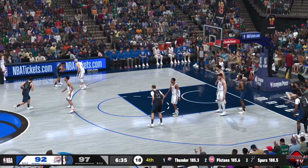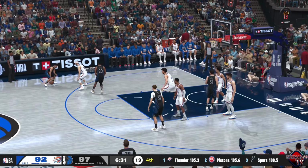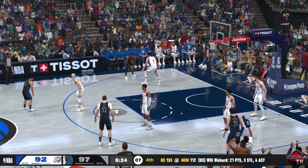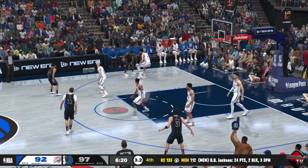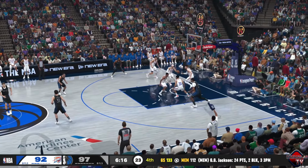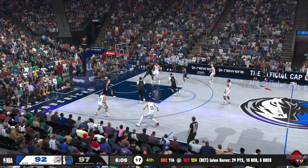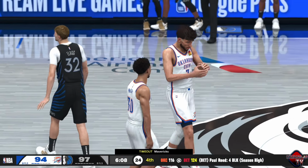Nembhard outside. It's Middleton on the wing. Launches a three. Oklahoma City grabs a miss. This guy hit a couple of threes in the first half, but since then it's been a little bit of a struggle. Ooh, took him no time at all to get that one. And now just a 3-point Dallas lead.